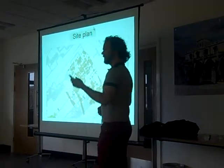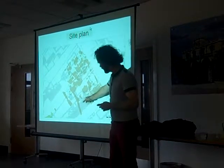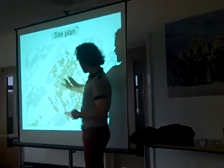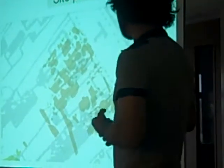The post-medieval well dimensions, one of them is here, I don't know if you can see this grey rectangle, and the other one was just here as well. So you can see again, they're in the back plots of the buildings fronting onto Ermine Street.